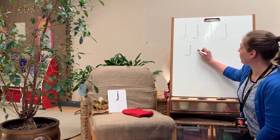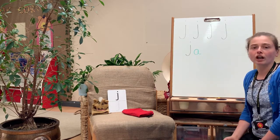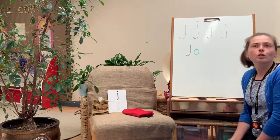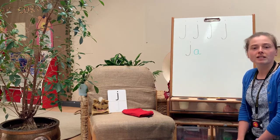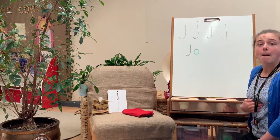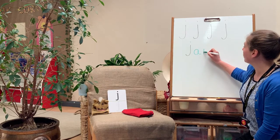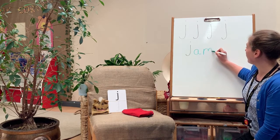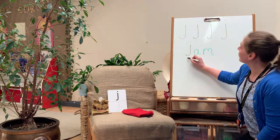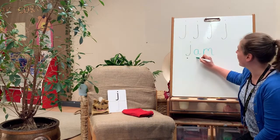Jam. So start at the top, round, up, and down. A little bit of a curly tail. Jam. What sound do we need to put on the end of this word? So it says jam. Mmm. Very good. So start at the top, down, up, and over. Jam. We're going to put the sound buttons on. We're going to press on those sound buttons and see if we can say those sounds and then blend it together to read the word.